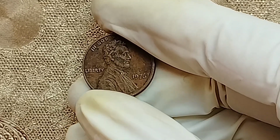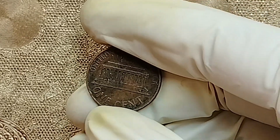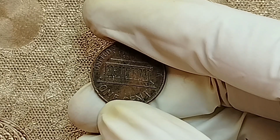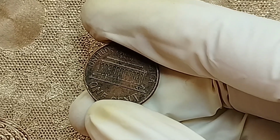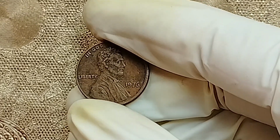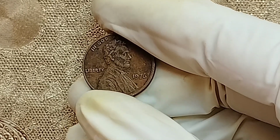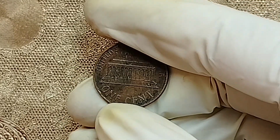The year 1976 was one of the most important years in American history. The United States was celebrating its bicentennial, marking 200 years since the signing of the Declaration of Independence. Special designs appeared on quarters, half dollars, and dollar coins. But interestingly, the Lincoln penny kept its classic design. That decision made the 1976 penny unique because it quietly became part of America's bicentennial history without changing its appearance. The coin features President Abraham Lincoln on the front, designed by Victor David Brenner. On the back, you will see the Lincoln Memorial, created by Frank Gasparo.